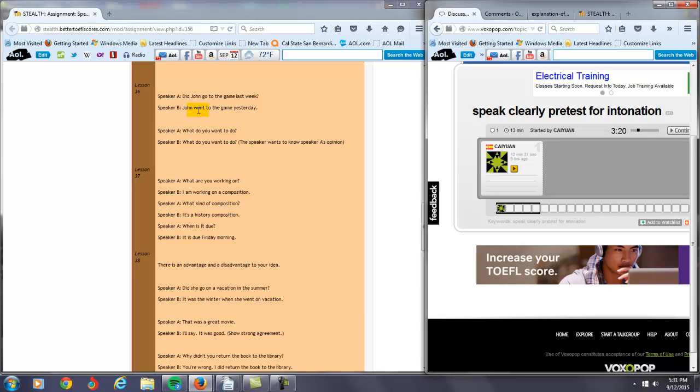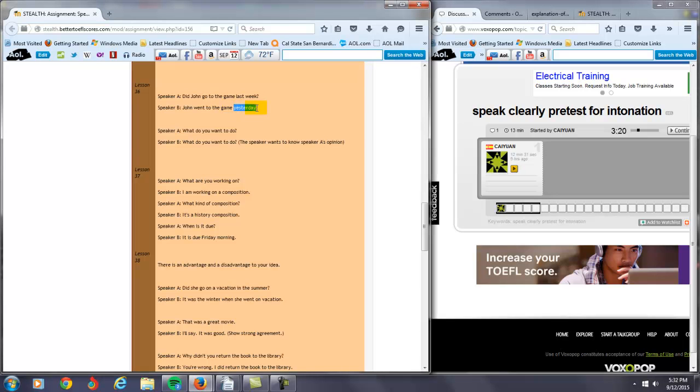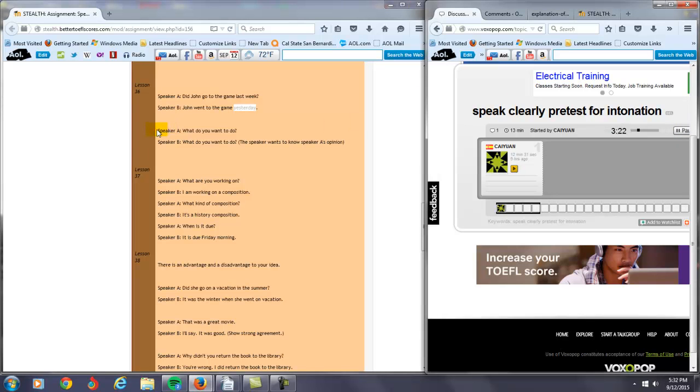And make this a little bit louder, higher. Did John go to the game last week? John went to the game yesterday. Actually, not went, but yesterday. So did John go to the game last week? John went to the game yesterday. So this is the stressed word in this particular sentence because it's different from the question, last week. This is kind of contrastive stress. What do you want to do?